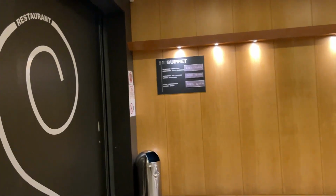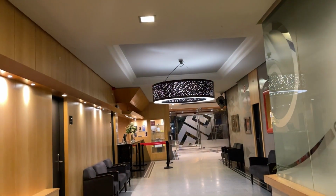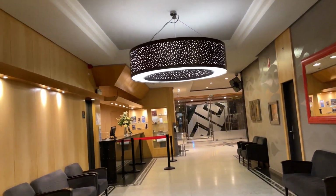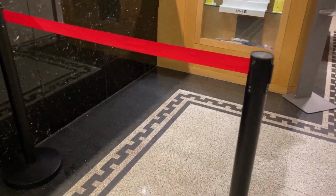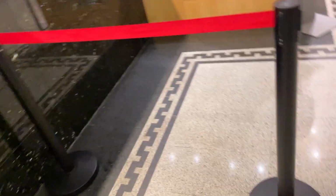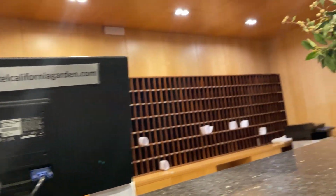There you go, breakfast is 8 till 10. Breakfast is included here, so I'll be having that to make sure I don't have to fill up too much at the parks. This is a bit nicer. It did seem a bit of a barren reception, that last one. Well, there is no one here. And nothing to press to suggest. Right, I'm going to try and find someone.